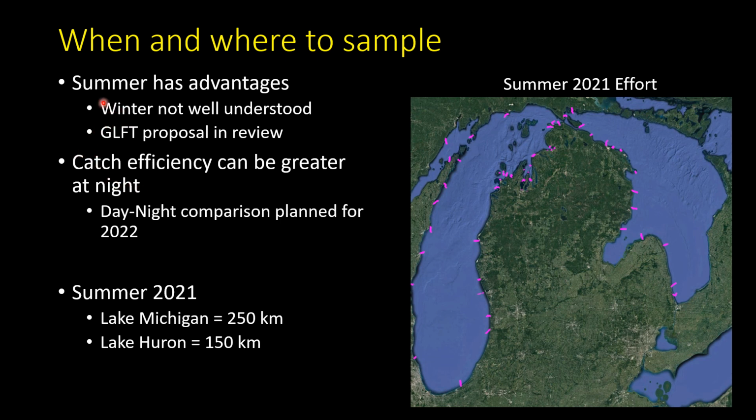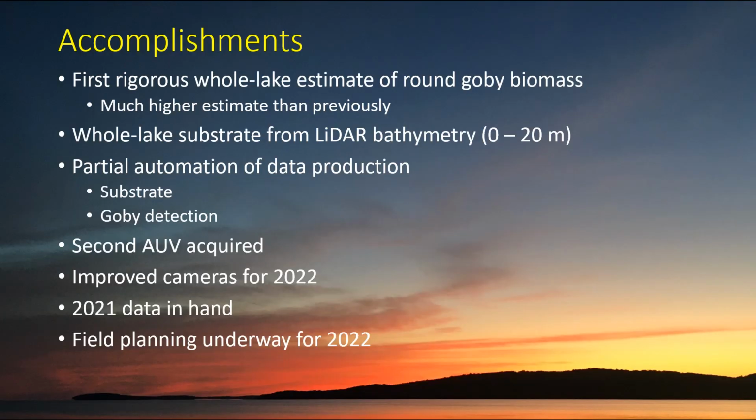So we're thinking summer still has great advantages, but we're interested in understanding winter distributions as well and have a GLFT proposal under review to do just that. We're also aware that catch efficiency can be greater at night, and so this year we'll be conducting a day-night comparison.